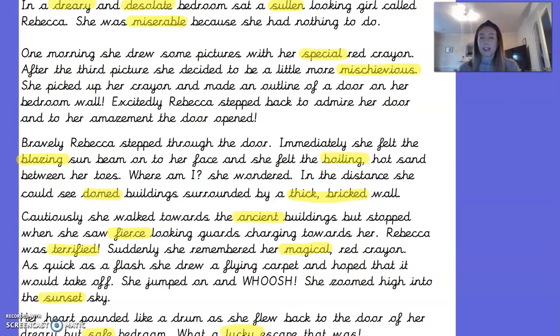In a dreary and desolate bedroom sat a sullen-looking girl called Rebecca. She was miserable because she had nothing to do. One morning she drew some pictures with her special red crayon. After the third picture, she decided to be a little more mischievous. She picked up her red crayon and made an outline of a door on her bedroom wall. Excitedly, Rebecca stepped back to admire her door, and to her amazement, the door opened. Bravely, Rebecca stepped through the door.